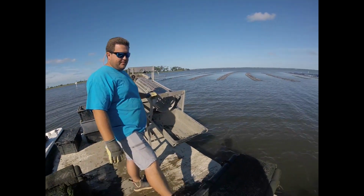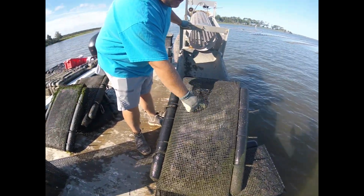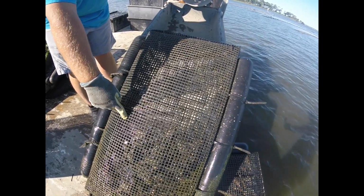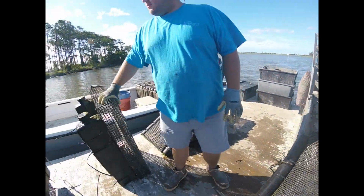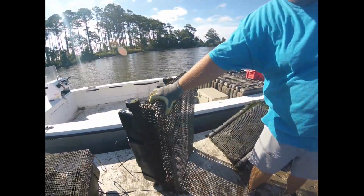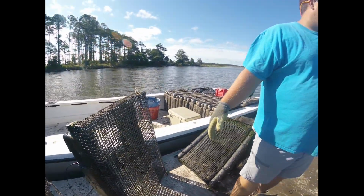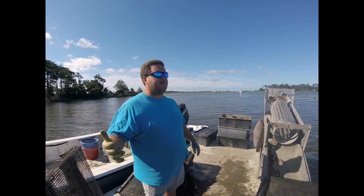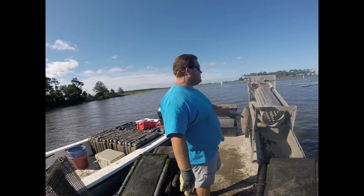So we're tumbling some 9mm bags today, which you see are smaller mesh bags. We're tumbling the oysters out of here, and we're moving them into cages that are much larger mesh. The whole purpose behind that is so there's more flow of water and there's more food for them to consume, and they grow faster.